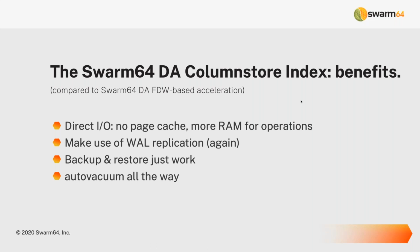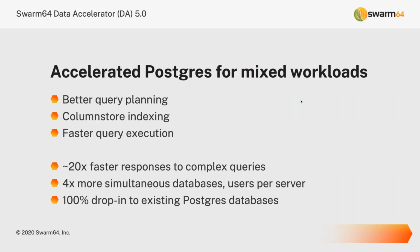And we support, obviously, autovacuum, which is a really nice feature. So if you're getting new data into your tables frequently or your data is updated frequently, then you can just rely on autovacuum running in the background, maintaining the index for you, keeping it sanitized and your statistics up to date. That was working for the foreign data wrapper interface, but still it felt somewhat different and maybe a bit clunky. So this is much more drop-in and very lean actually.